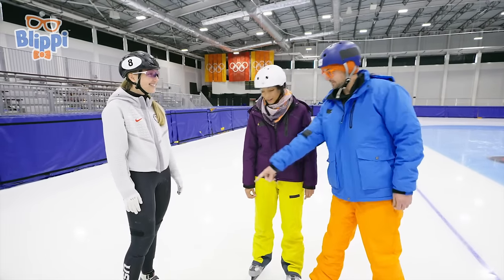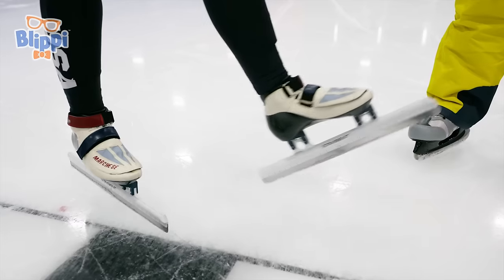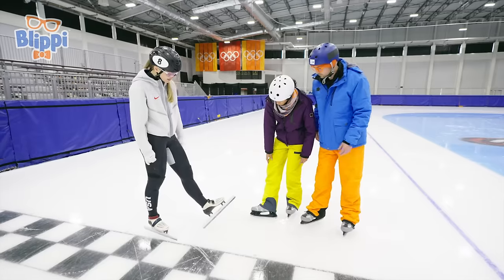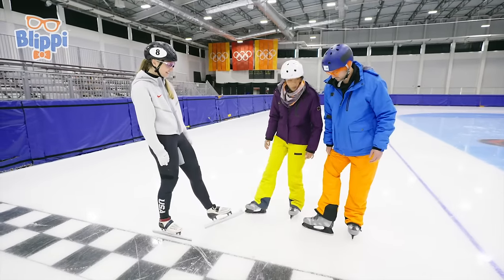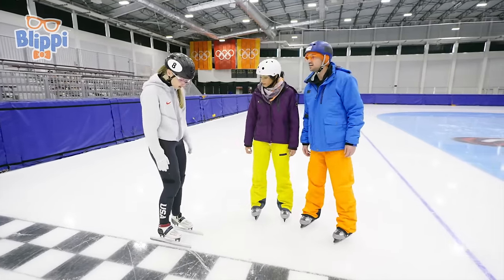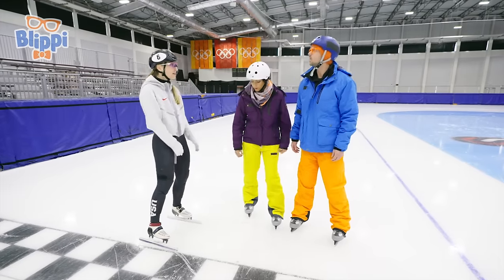Really cool. Speaking of cool, look at her skates. They're so long. Yeah, our skates are 17 inches long. Wow. Yeah, much longer than ours, huh, Blippi? Yeah. Why are they so long? So these help us get more push off of the ice so we can go faster.